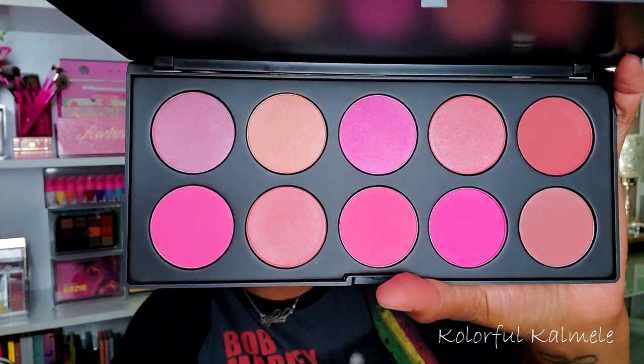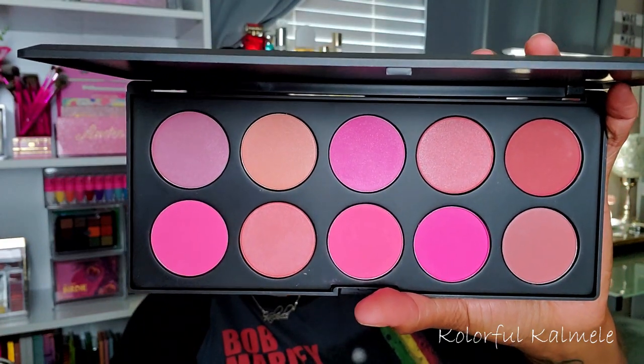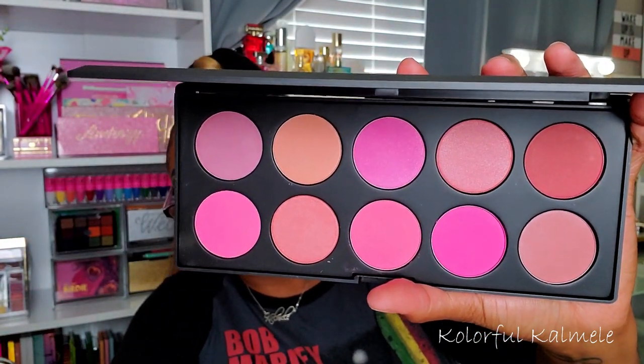This is the original 10 pan blush palette. This is just a 10 blush palette. So this was the first one and that one was the second one. This one has more of your regular pinky rosy tones, not the purple and the orange, colors that people would be more likely to gravitate towards when reaching for a blush. So this is the 10 blush palette from Coastal Scents.